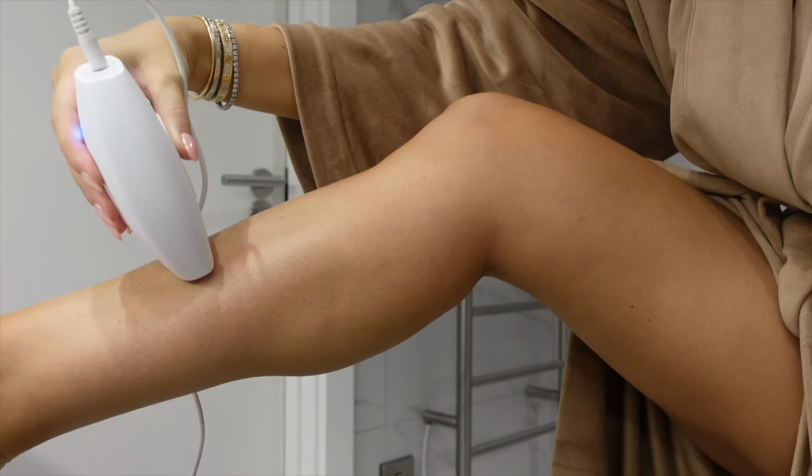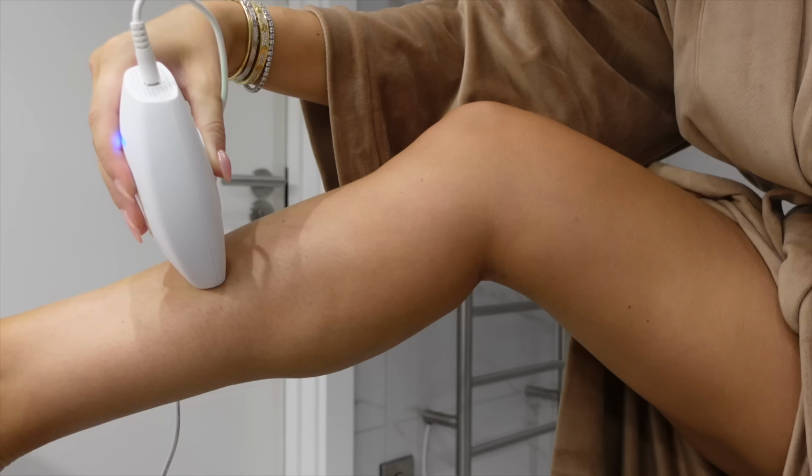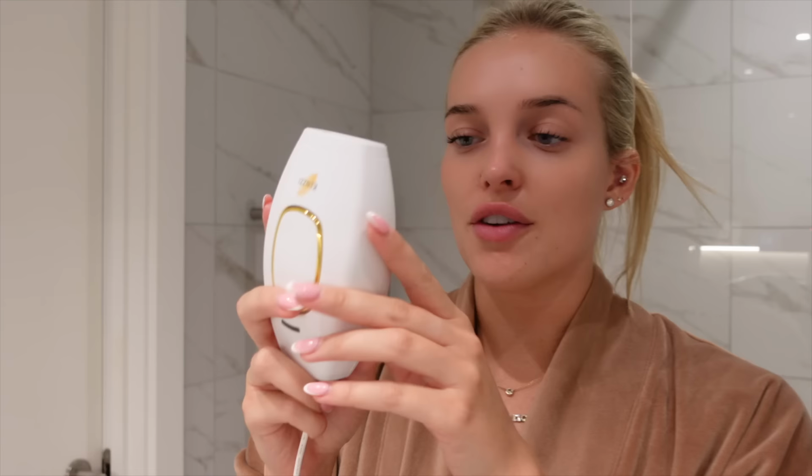It's literally changed my life and all my friends. Everyone's on it now. And I am such a wuss with pain, and like you can see, I'm not even flinching. It is literally pain-free. And it's just that simple. Different wavelengths as well, so it doesn't just do hair removal. Skin rejuvenation, reduces acne and age spots. So it is actually like a little genius machine.